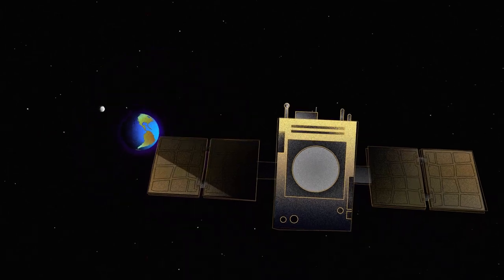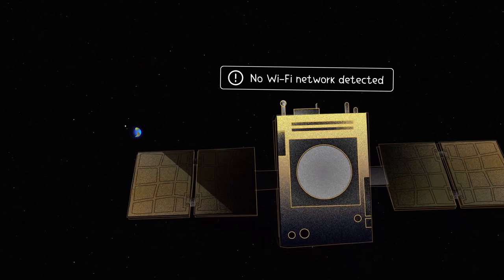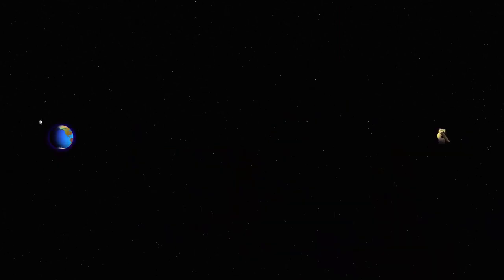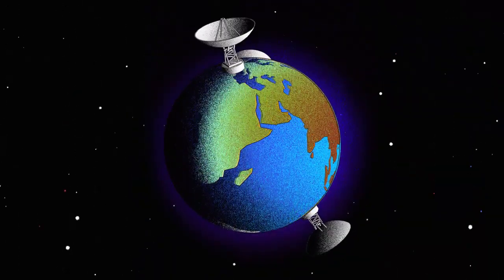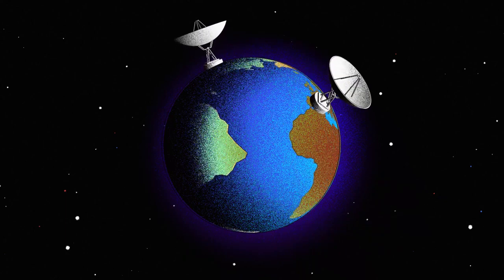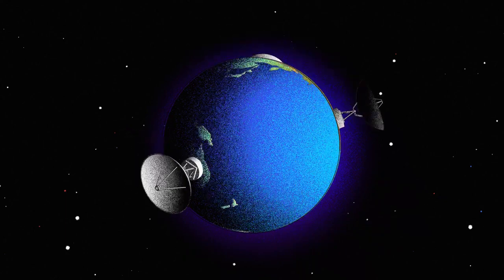How do scientists and engineers communicate with faraway robotic spacecraft exploring our solar system? When scientists and engineers want to send commands to a spacecraft, they turn to the Deep Space Network, NASA's international array of giant radio antennas used to communicate with spacecraft at the Moon and beyond.